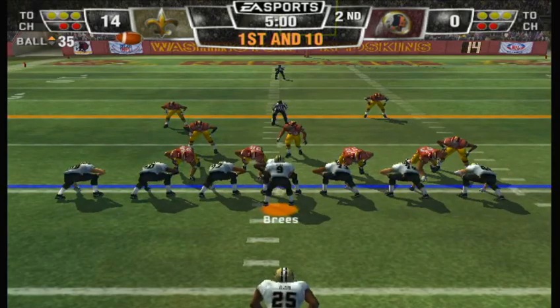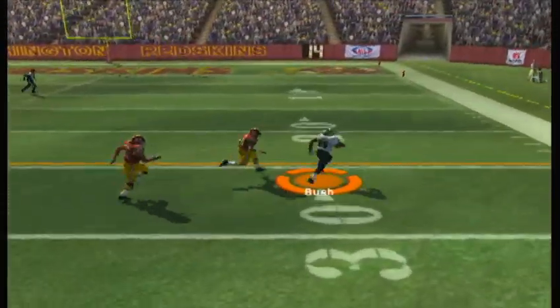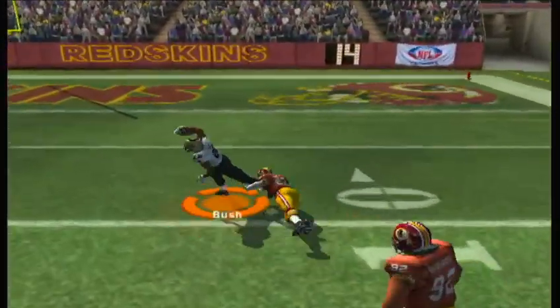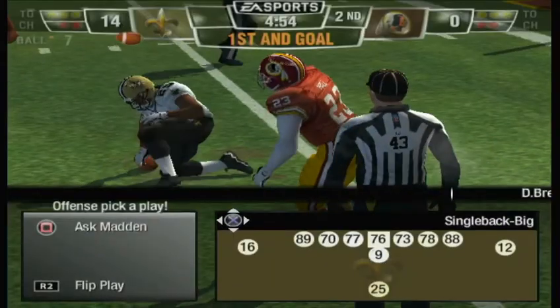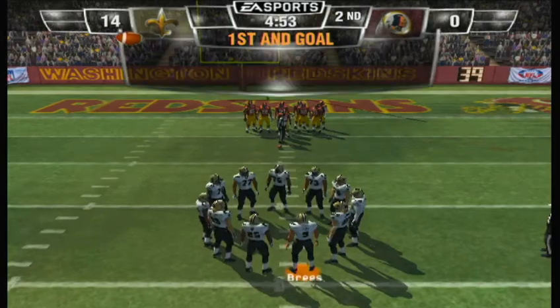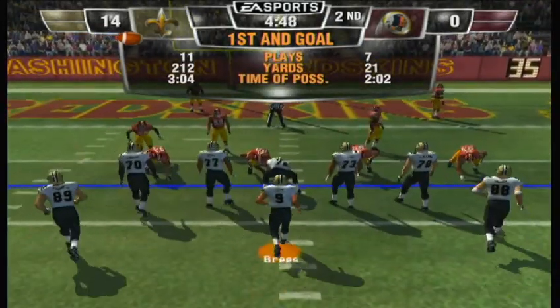The Redskins go with a four-man front. The halfback is there. He breaks the tackle. The 20. He had him in the backfield, but just couldn't hold on. No question about it, that one looked like a loss all the way. He made one defender miss and picked up that first down.